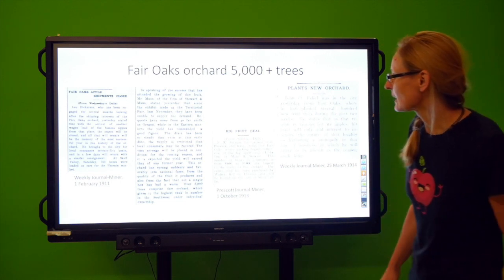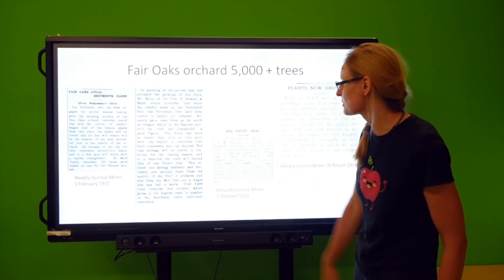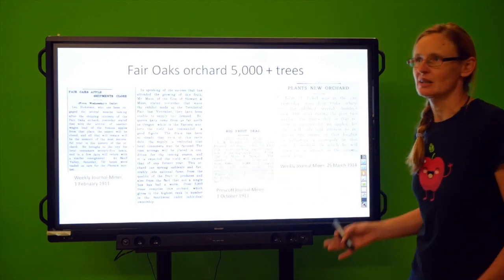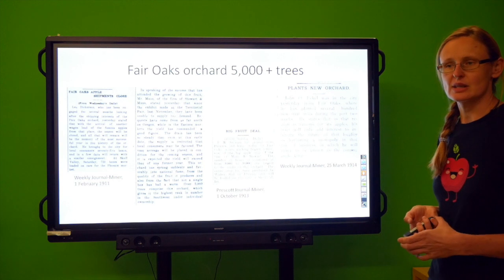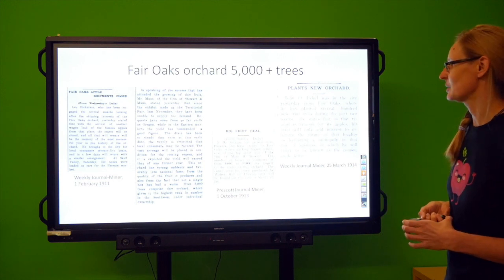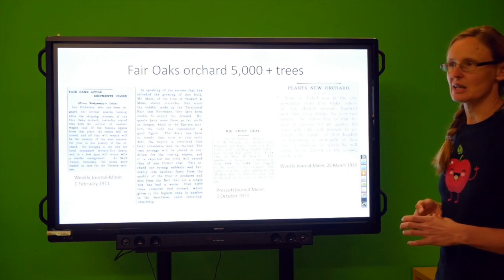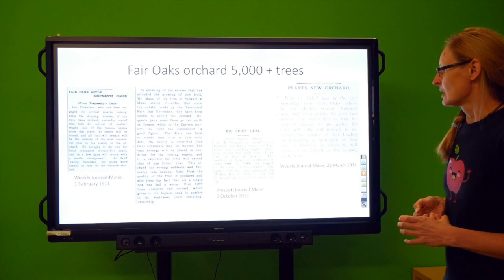So let's see if anything is worth mentioning here. 750 boxes loaded on the cars to Phoenix Market. Again, it was very convenient. They were using that train line between here, Skull Valley, and Phoenix and Prescott to bring those apples in and then distribute them out to other cities.